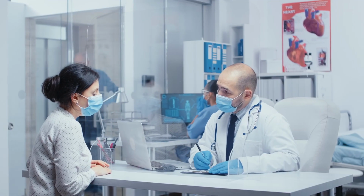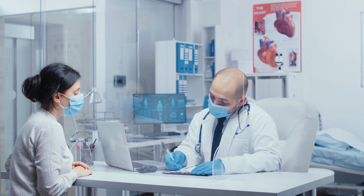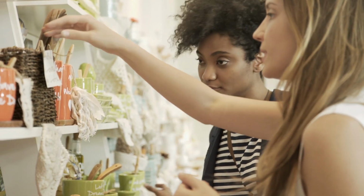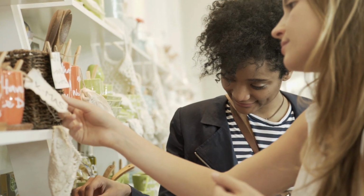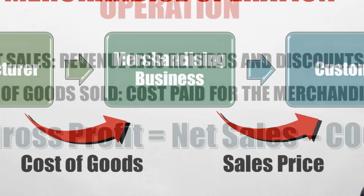The business activities of a service organization involve providing services to customers and earning fees for those services. In contrast, the business activities of a merchandising organization involve buying and selling merchandise. A merchandising company purchases goods to be sold to customers. When the merchandise is sold, the revenue is reported as sales, and its cost is recognized as expense. This expense is called the cost of merchandise or the cost of goods sold.